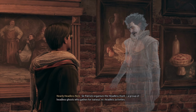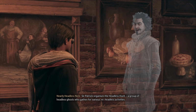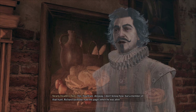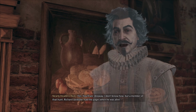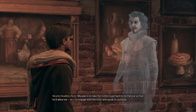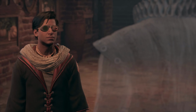Sir Patrick organizes the Headless Hunt, a group of headless ghosts who gather for various headless activities. Headless activities? Yes, you'll see. Anyway, I don't know how, but a member of that hunt, Richard Jackdaw, had the pages when he was alive. My plan is to take the rotten roast beef to Sir Patrick so that he'll allow me, us, to engage with the hunt and speak to Jackdaw. Shall we?